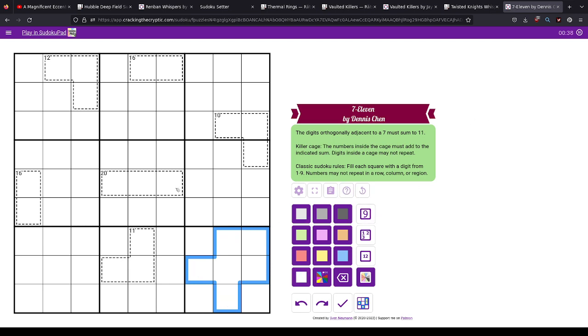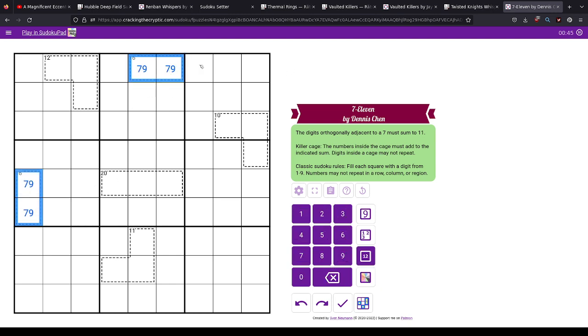And now we're gonna actually get started. So the first thing we want to notice is these 16 cages give us 7, 9, and okay. If this is 7 and this is 9, then this is 1, 2 at least. So the only way this sum can be 11 is this. That is a contradiction. That doesn't work. These ones see each other. So 9, 7, 1, 1. And similarly, you have this. Oh, sorry, I mixed these up.